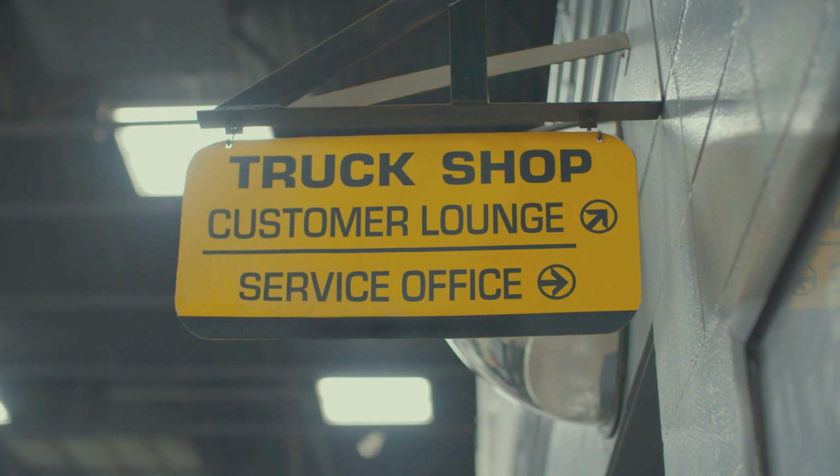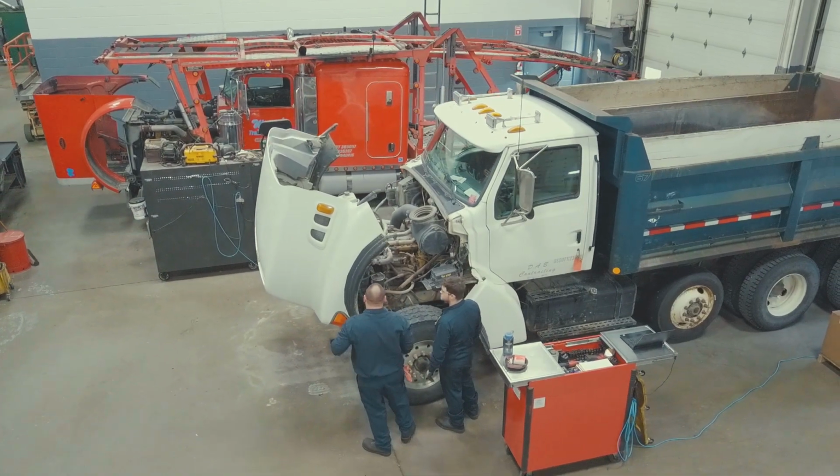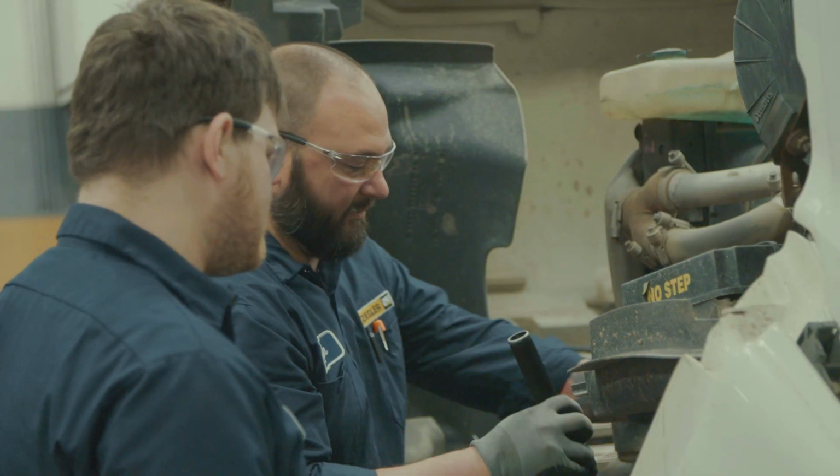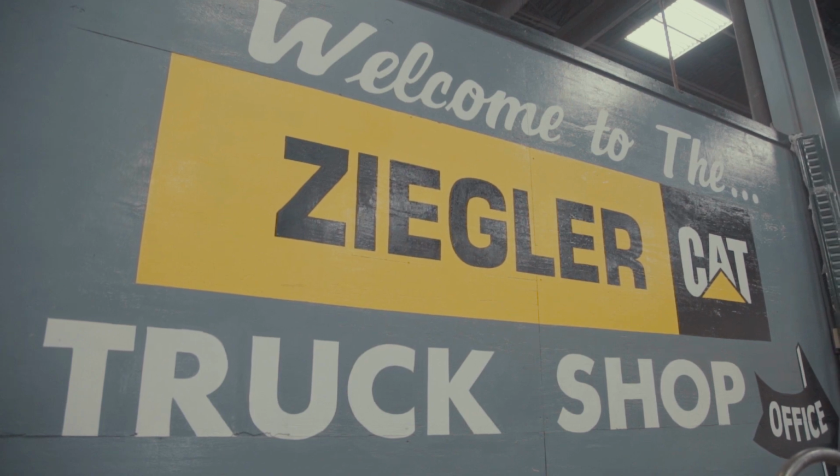The way we treat our customers, the heavy emphasis we put on customer satisfaction, the quality of the Cat engine and the Cat engine parts, and the support we can give the customer. Customer service here is second to none as far as I'm concerned.